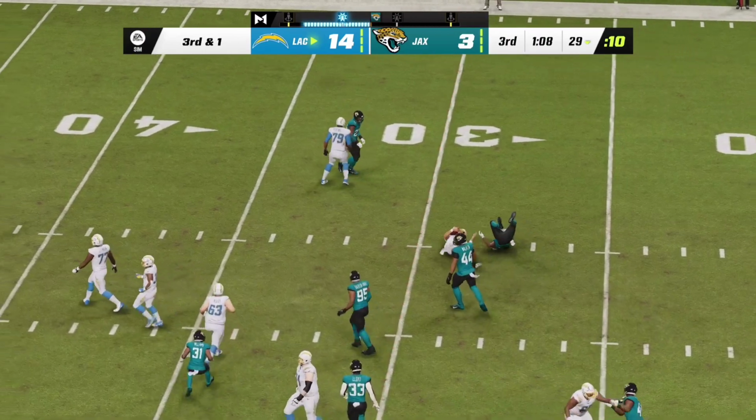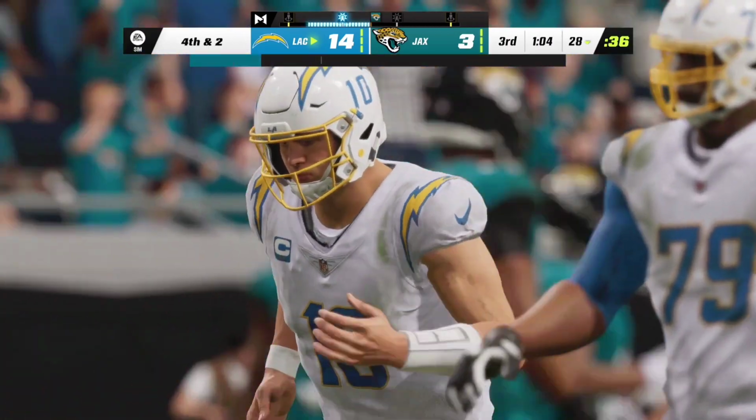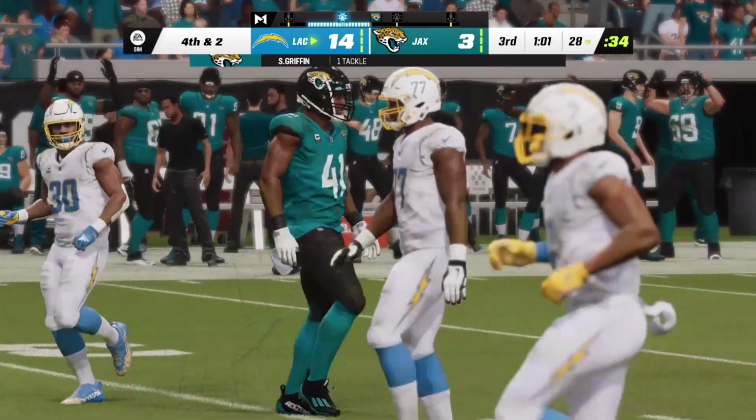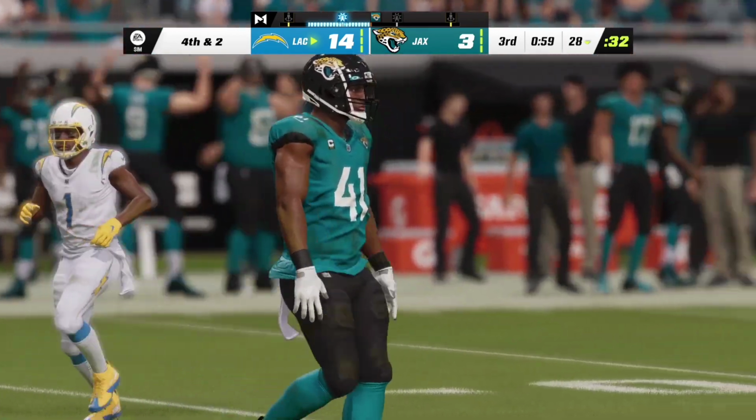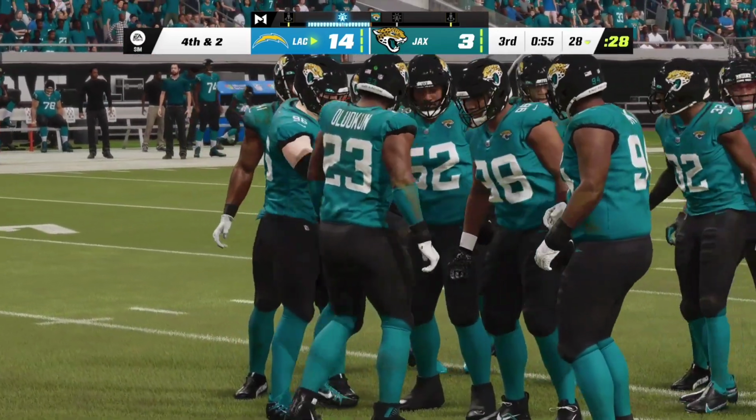And they'll try and run the option to pick it up. He's not going to get there. That won't even be close. It was blown up in the backfield. 4th down now after a loss of 2. Just a simple run play there on 3rd and 1, but this D was up to the challenge and stopped them, bringing up 4th down.